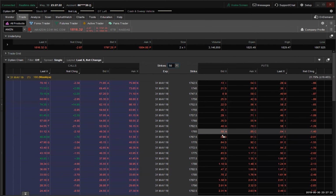50. What we got? Okay. So right now the 1750 puts are, let's see, does it last $32? So that may hover around that price with a gap down of around 20, but we'll see kind of where things open up in the morning.